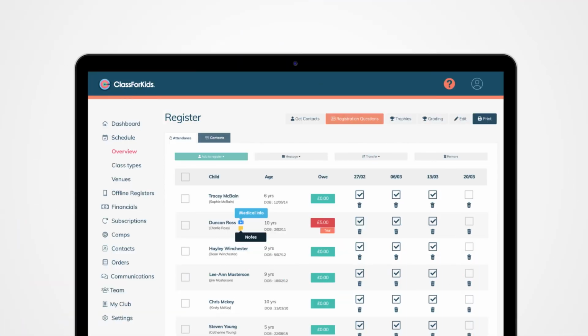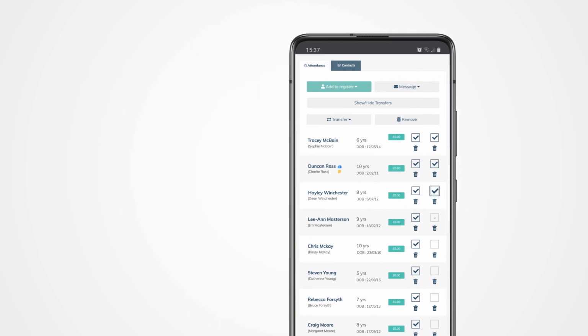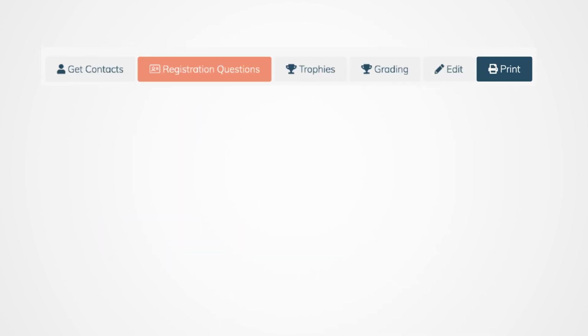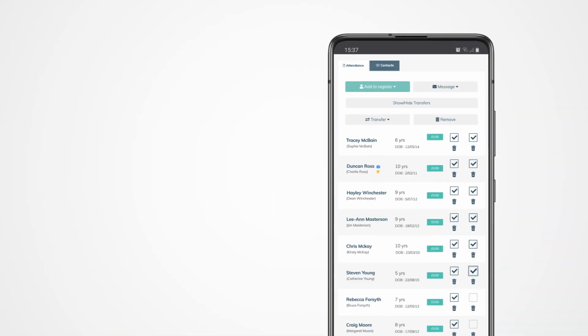We have even thought about how you might run your sessions outside with limited Wi-Fi. So we have offline registers, which means you can still use the system on mobile even when internet isn't available. We also give you a simple print format if you still prefer to use pen and paper occasionally. These are only a few examples. It's our way of saying however you run, we get it and we make it easy.